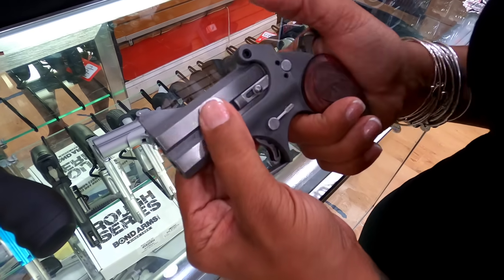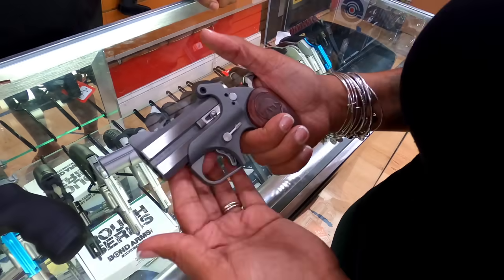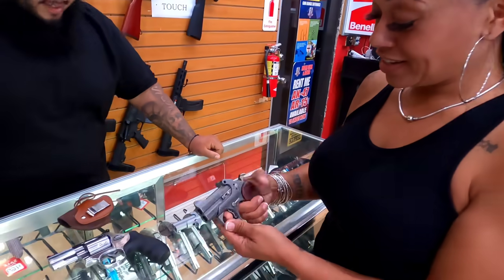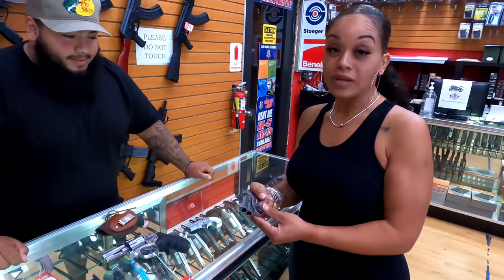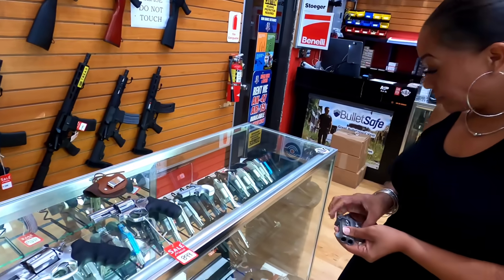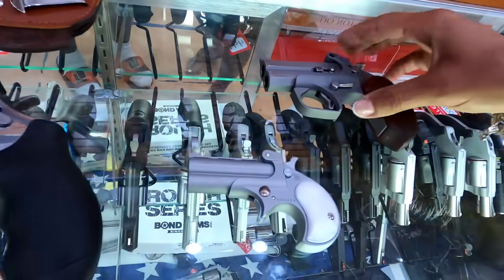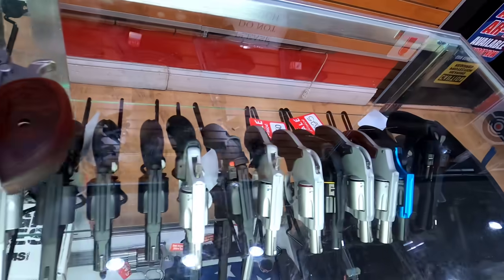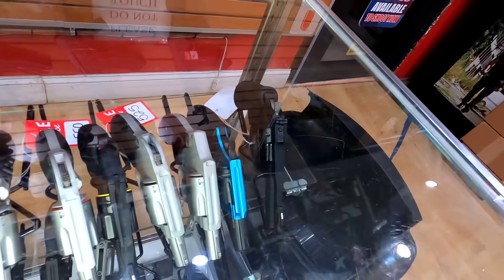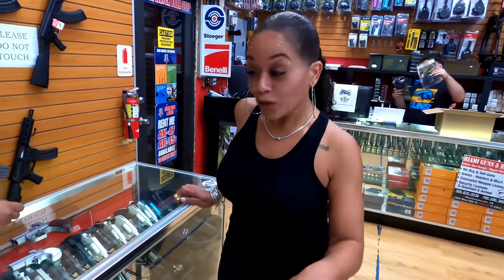I guess I've never been into the revolver because I can't get past the old-fashioned way of opening it. But I will. I promise you guys, I will. I'm just torn. I don't know what to get. So if you see anything in here that I should consider, let me know in the comments below.